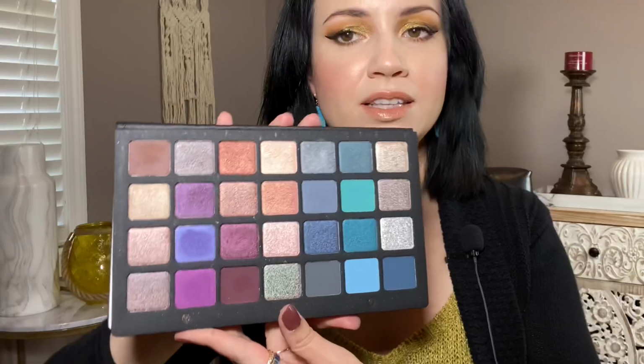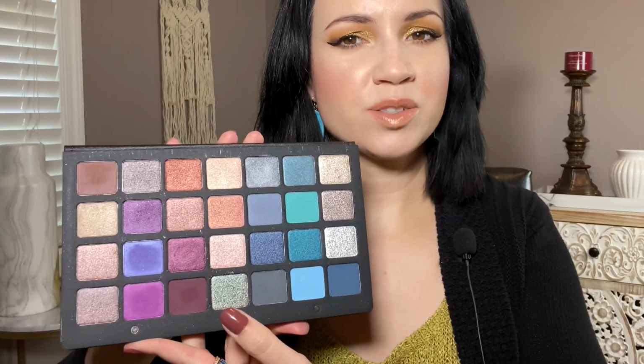The reason that this is in last place is I don't feel that the formula on this one is quite as good as the green brown one. It's still a really good formula. The colors in here are beautiful. A couple of the shades though I struggled with, and they just were not as pigmented as I would have hoped. It was a couple of these purples here I just wasn't as into, and I just think for a palette of this price, I feel like every shade should be perfect. So I like it, it's beautiful, the formula is really good, but I think the formula is a bit better on the green brown. Maybe that's because that's more neutral and neutrals are easier to formulate, but yeah, a couple of these shades gave me trouble.